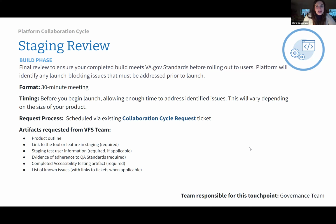Similar to design intent and midpoint review, we're going to review your product in full. This is why we ask you to share with us your user flows and your product outline so we can have a good idea of what's in scope. I mean, you all saw the full VFS team slide. There's 40 different teams out there, a plethora of different products on VA.gov, and my team provides support for all of them. So it's really, really helpful.